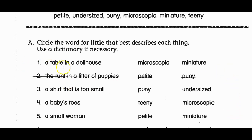So a table and a dollhouse. Miniature. Would that be microscopic? Would I need a magnifying glass to see it? Or a smaller version of an actual table that you have at your house? Yeah, so which one would it be? So circle that. The runt in a litter of puppies. Puny. You're puny. Petite would be like, you know, somebody's very thin.